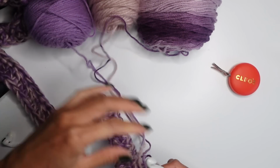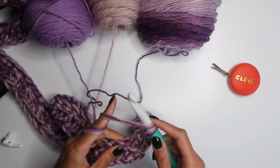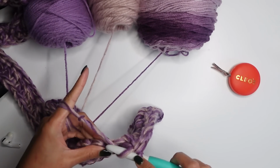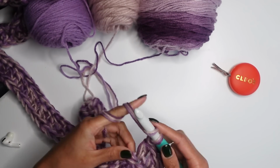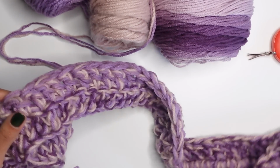I'll show you how to go into the top of the chain 2 at the end of this round, and then we'll start the third round together, and I'll show you how to end at the top of the stack single crochet. Alright, so we're coming up to the last stitches of the row.